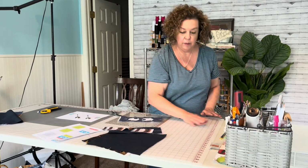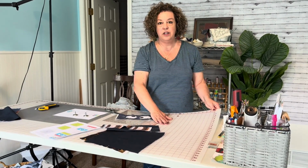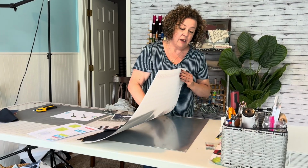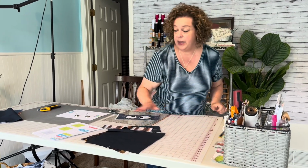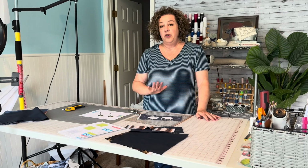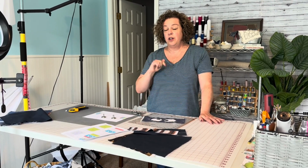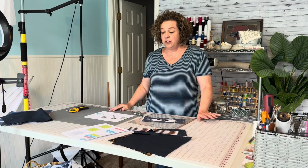Then of course on my sewing table I have my cutting mat, which is just a plastic gridded cutting mat made specifically for sewing. And under here I have my galvanized sheet metal for my magnetic pattern weights. If you don't know about those, see my previous YouTube video from about a week ago. I'll try to put the link in the caption so that you can check that out as well.